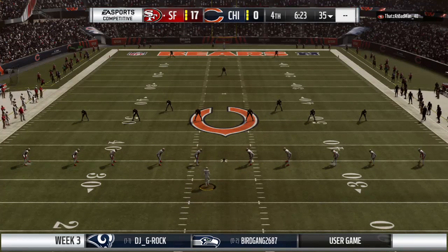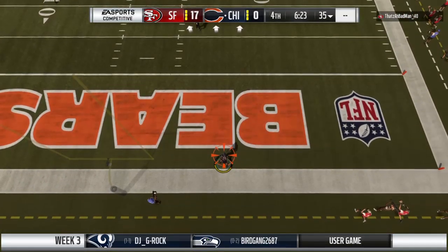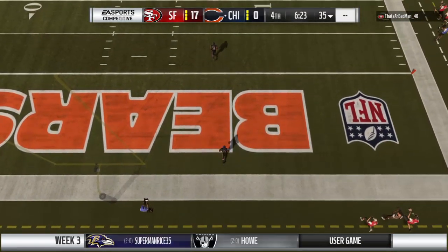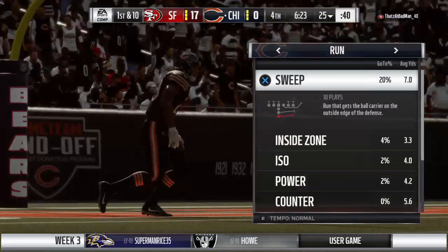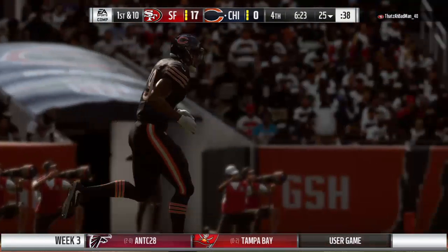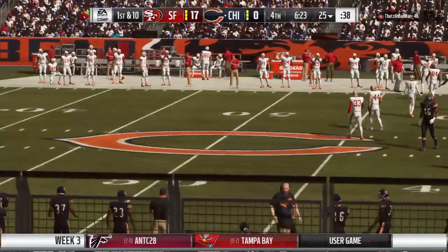Gold now out to kick it away. This will be fielded on the back line of the end zone. And from back there, a wise move. He'll just sit on this one, and it'll come out to the 25. Now the Bears offense ready to take over again.